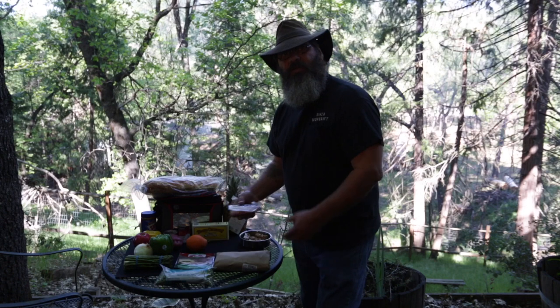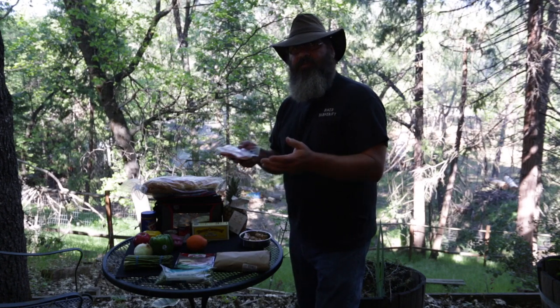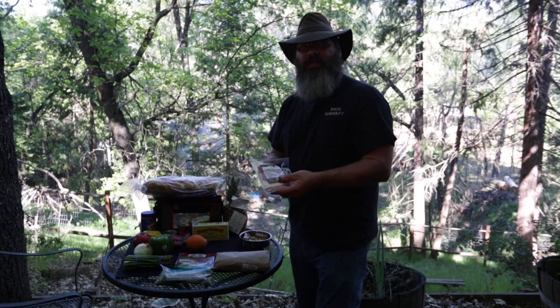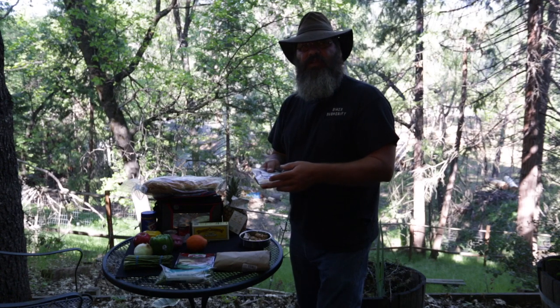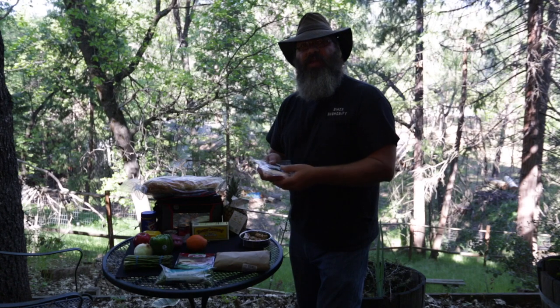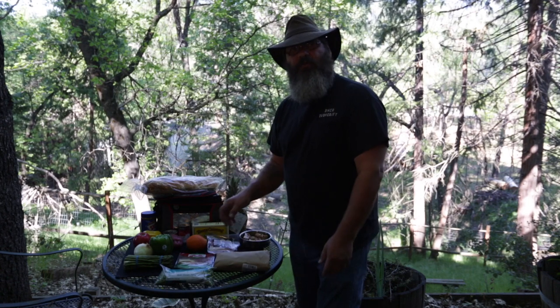Another meat that doesn't need to be refrigerated is pork belly. It's cured, it'll keep for a while without refrigeration, and there's a lot of things you can do with it. A lot of different recipes, breakfast recipes. I've used it in a couple of different recipes I've done in previous videos. I slice it and it's just like bacon. So there's lots you can do with this. So this is a really good option for meat on the road.